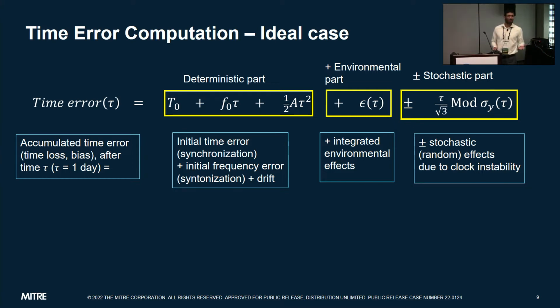The deterministic part just looks at the initial time error and the initial frequency error. There's some known deterministic drift shown with this capital A. There's some environmental part due to the integrated effects of the environment. And there's this plus or minus random or stochastic part associated with the clock instability. And so great, okay, we have an equation.